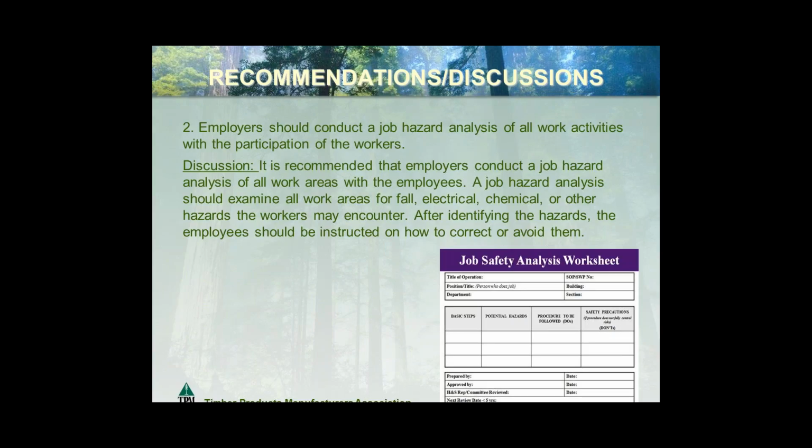Their second recommendation is employers should conduct a job hazard analysis of all work activities with the participation of the workers. So this goes for all safety stuff. We got to know how to do the job, and then we have to know what hazards are involved, and then we have to look at how do we control the hazards. And this can be done for our trucking procedures as well.